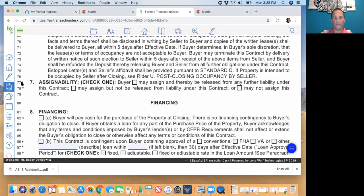Line 77, very important here, assignability. Okay, what does this mean? Assignability actually means the ability for you to take this contract and assign it to another person. So this you will see many times in something called wholesaling. This is an investor tactic where you can put a property under contract, okay, and then you can find somebody else who wants to buy the property for a higher price and flip the contract to them, okay? But here's the deal.